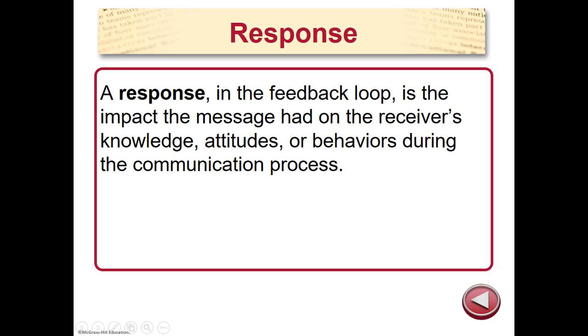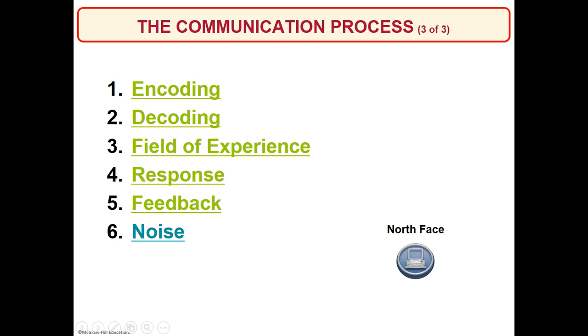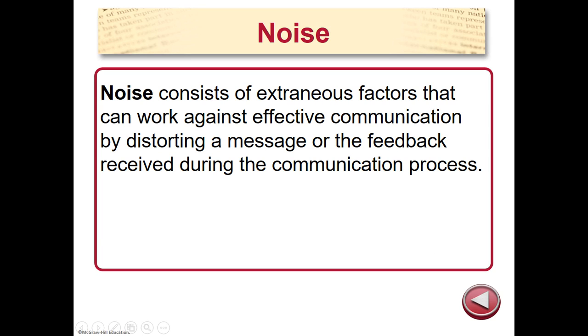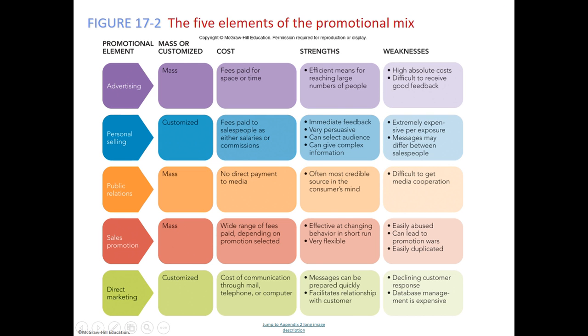And the response is a feedback loop. The feedback loop is the impact the message had on your knowledge, attitudes, or behaviors. The feedback is the sender's interpretation of the response, which indicates whether a message was decoded and understood as intended during the process. And then there's noise, the extraneous factors that can work against effective communication by distorting a message or the feedback received during the process. Okay? The communication process.